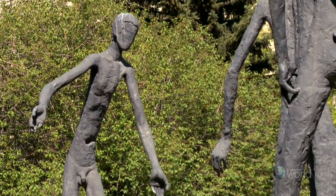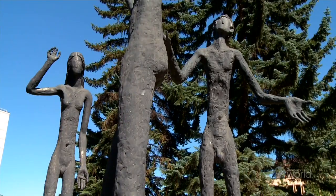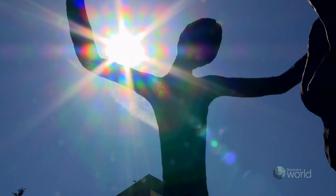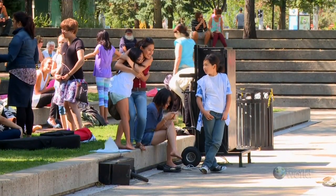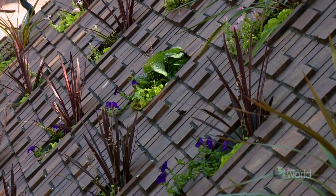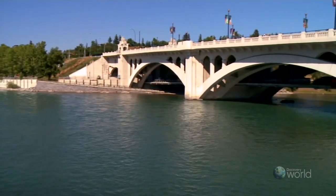Further along, we see an installation of tall aluminum statues that were originally designed for the British Pavilion at Montreal's Expo 67. The sculptures were moved to Calgary and have been on display here since 1970. Calgary is the 4th largest city in Canada. It was named after a bay on the Scottish Isle of Mull.